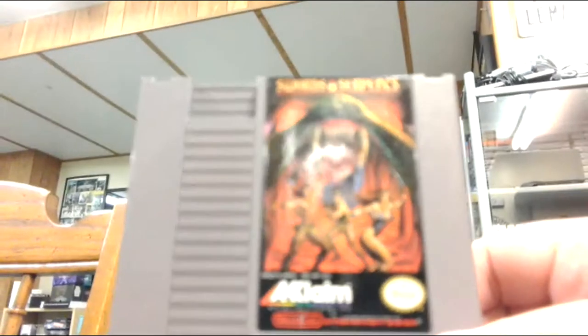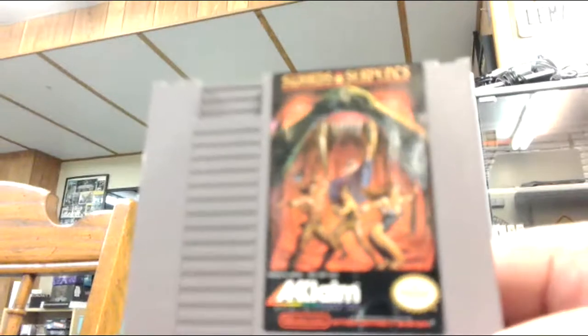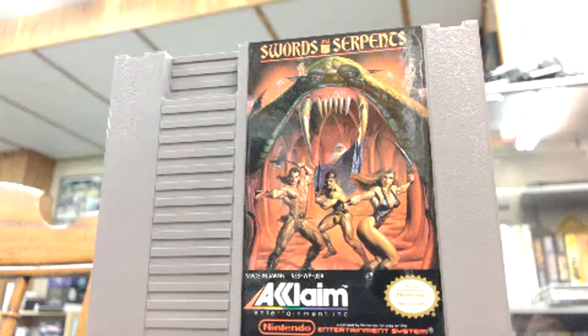Okay, next is Swords and Serpents. Swords and Serpents, kind of an RPG. This cover looks like it could be heavy metal, not quite Iron Maiden, but probably some hair band in the 1980s. Definitely has a lot of body parts showing, a lot of muscles showing too. And I have not played this one yet. I'm sure it's maybe a multi-party kind of game where you control multiple characters and maybe it's more turn-based, but I don't know. The cover looked cool, so that's why I purchased it.